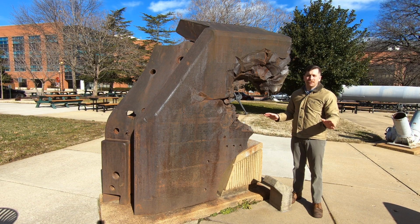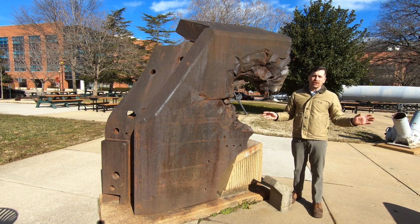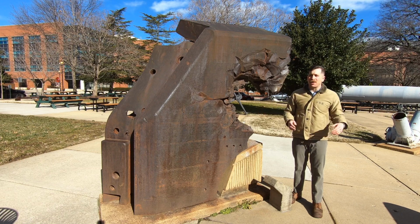And this 26-inch plate is actually on display here at the Washington Navy Yard in historic Willard Park, along with a lot of different other artifacts.